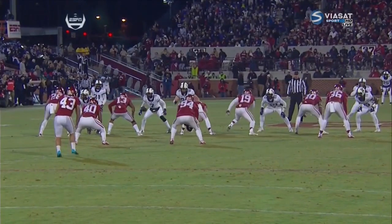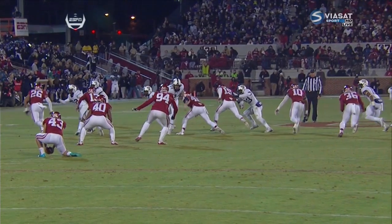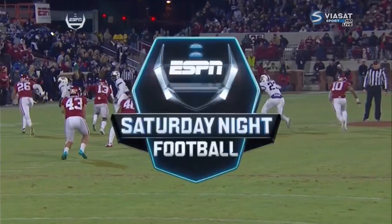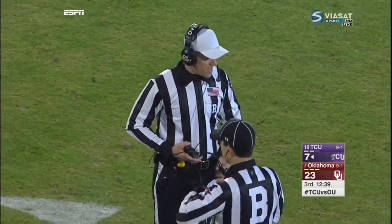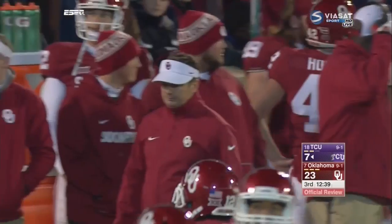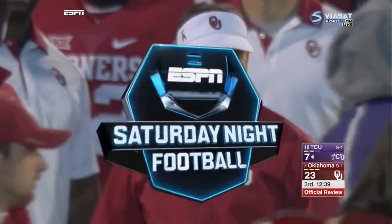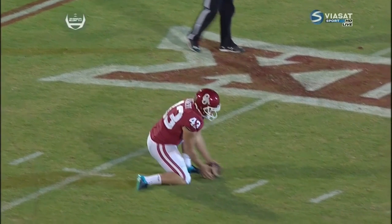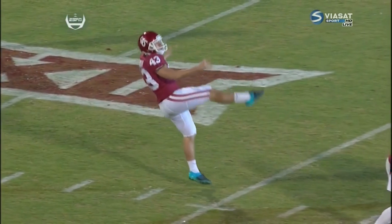Let's take a look at number 43 here. Oh yeah, good call. So that's dead right there. Again, they're taking a look at the replay, but it certainly looked like when he fielded the punt, his knee was already down, and that would give a lot better field position to TCU. Well, TCU already having trouble sustaining drives. They need a short field. Usually that comes from a defense.